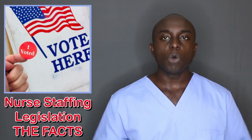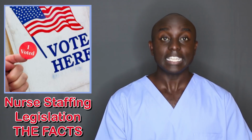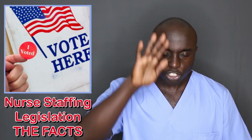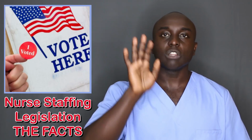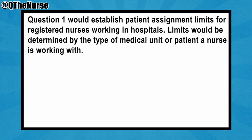I know most nurses know that this ballot question is there, but the details, right? Devil's in the details, and that's what I want to talk about. I want to actually talk about what the patient limits are. So let me just tell you exactly what the ballot measure asks. Question 1 would establish patient assignment limits for registered nurses working in hospitals. Limits would be determined by the type of medical unit or patient a nurse is working with.